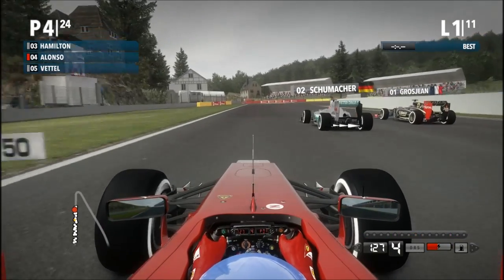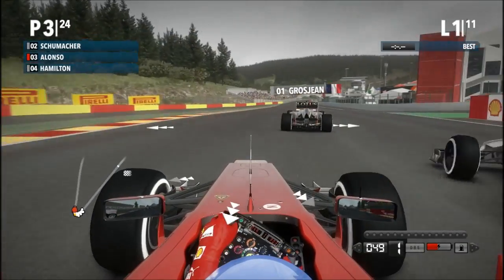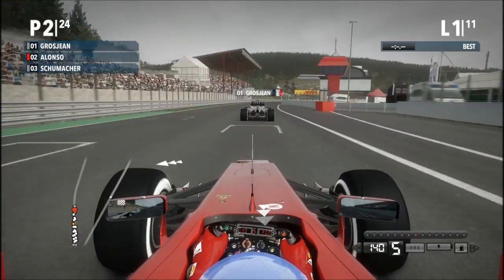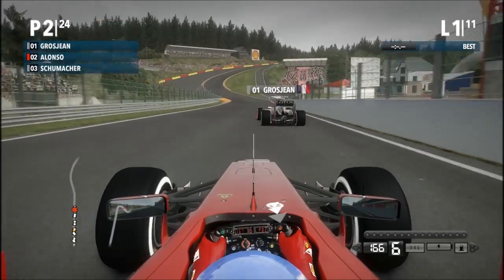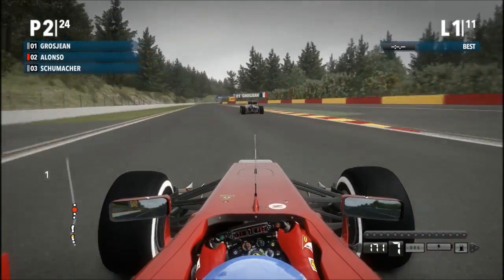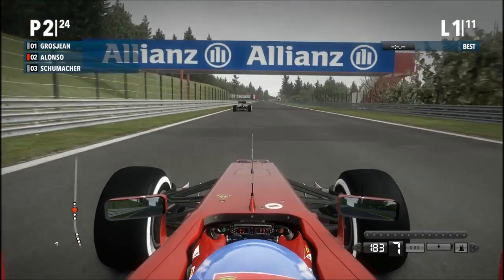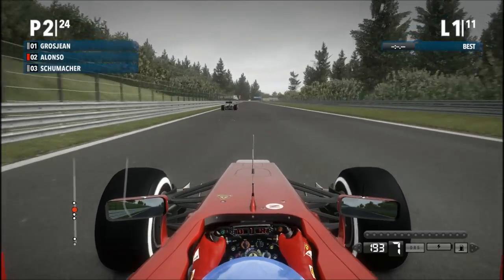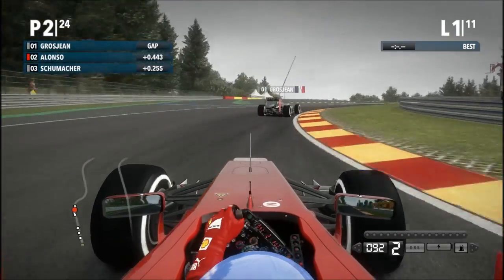Now, I want to start off by talking about the positives. This game has many of them. Just by looking at the screen right now, you can see that the graphics and the overall quality of the actual racing is great. You can see how speed is accurately represented in this game. And even though my driving doesn't really do much justice for it, which I'll come on to later, it does look fairly amazing. You know, the trees look really realistic, the car looks really realistic.